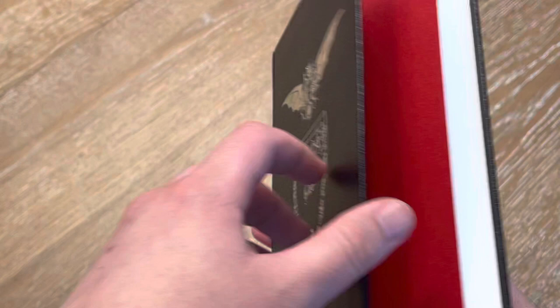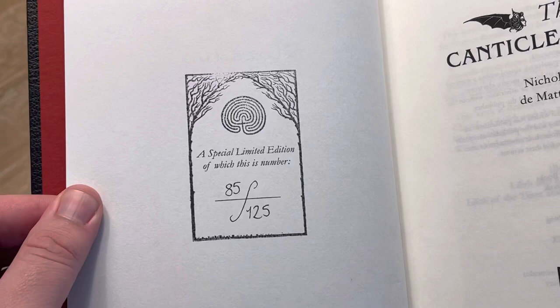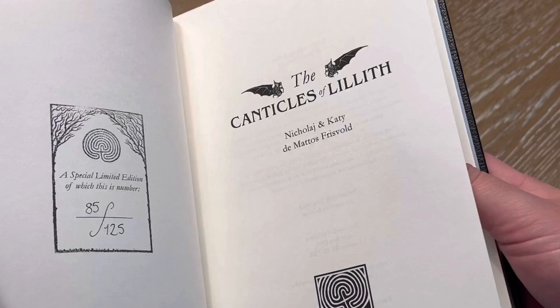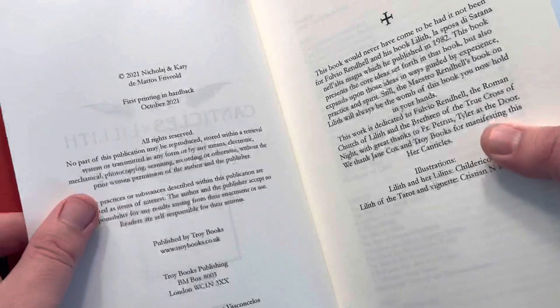The end papers are a nice scarlet red, and this is the special limited edition, 85 of 125 that were made. There's also a signed nameplate, because I got this directly from Troy. It's not glued in or anything, it's usually right here. But it's upstairs in my main office. 2021, October last year.